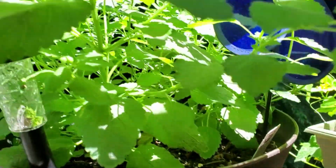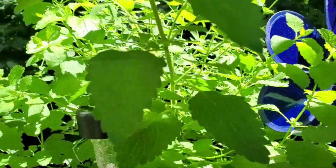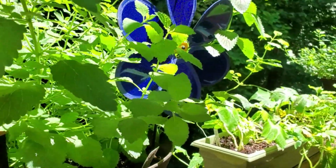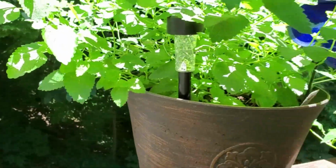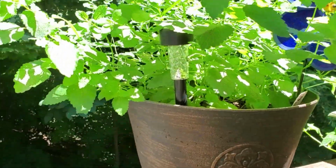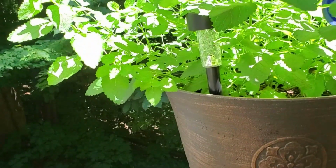This is lemon balm. I know what this is. All you gotta do is sniff. It smells so good. And I understand squirrels don't like lemon balm, so I've kind of placed it around. But they'll go around it and dig in another pot. But look how healthy and full that is. It stayed out all winter. For a couple of years it's been here and it just thrives.